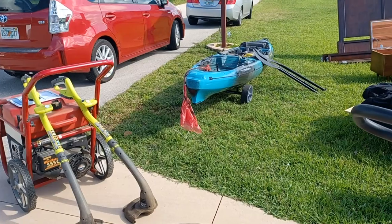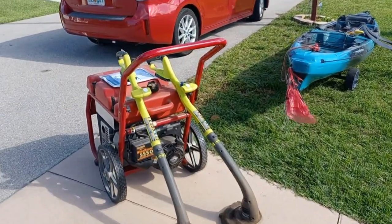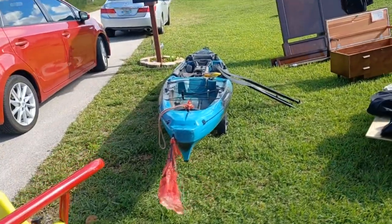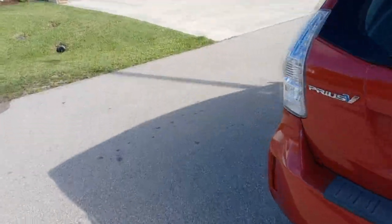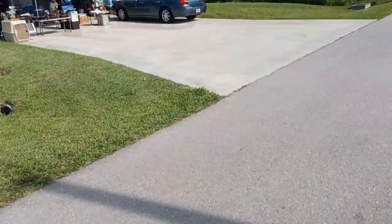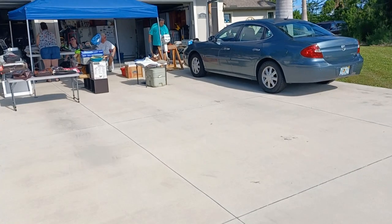How much is your generator? $250? Okay. And how much is your kayak? $100? Okay. I remember now. They're going to have it on Sunday too, so they'll probably drop it then. So they won't drop their prices till Sunday.